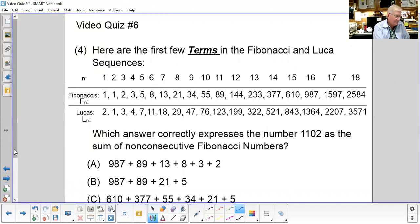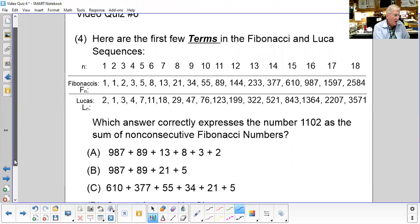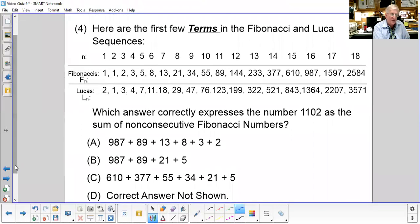Okay, now this is primarily the reason why I wanted to do this video quiz with you, because I want you to think before you do this problem. Here are the first few terms again in the Fibonacci and Lucas sequences. Which answer correctly expresses 1102 as the sum of non-consecutive Fibonacci numbers? Now I'm going to tell you right now, the answer to A, the answer to B, and the answer to C correctly add up to 1102. All the numbers in each of those answers are Fibonacci numbers.